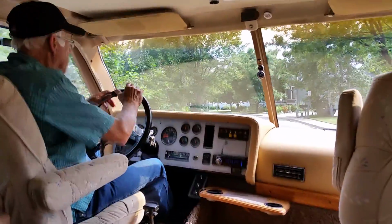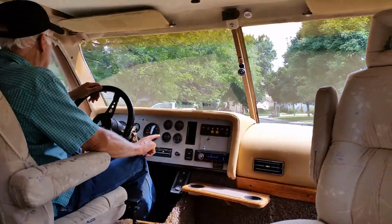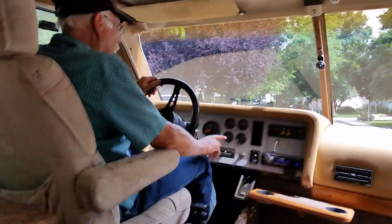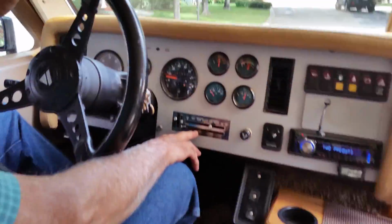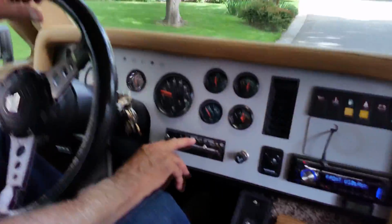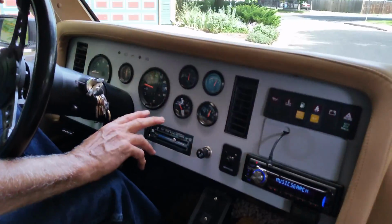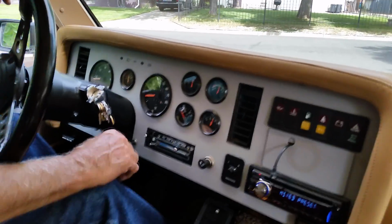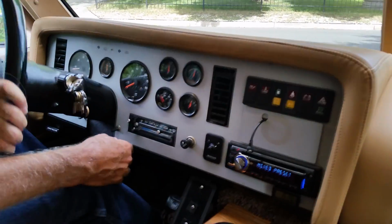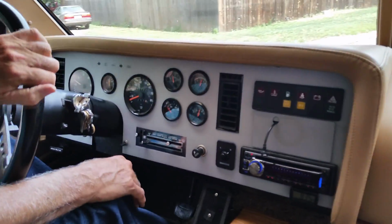The steering wheel is tilt and also telescopic. You can see the gauges up here. It's fully instrumented. It uses GM ventilation components and controls. So again, if you need to buy any parts, they're readily available. And that's where the VixenRV.com website comes in very handy to get those part numbers.